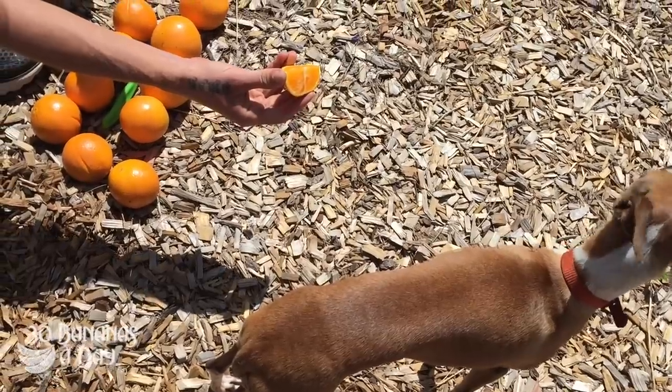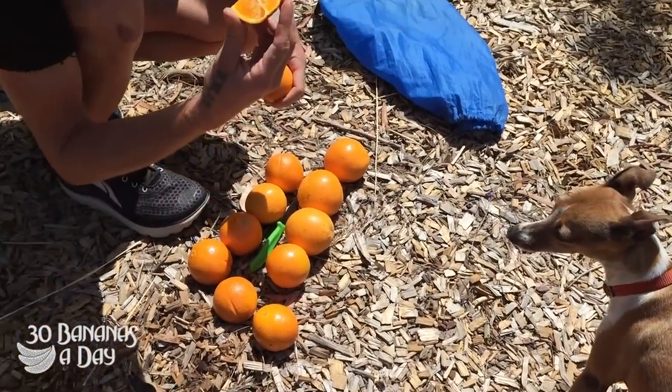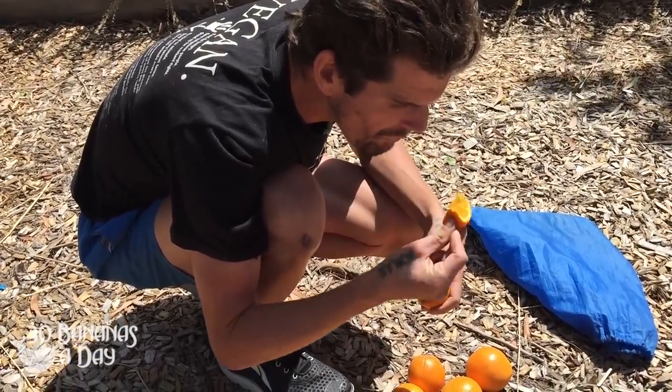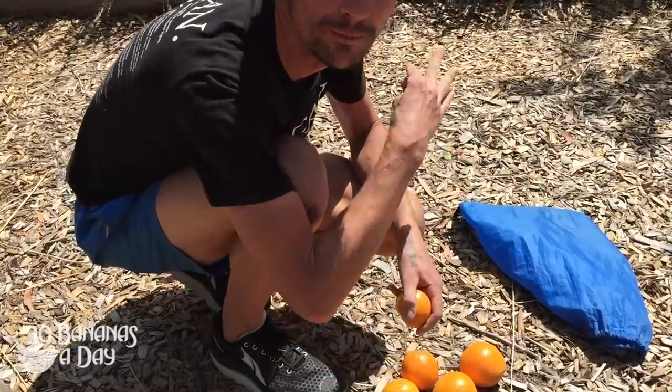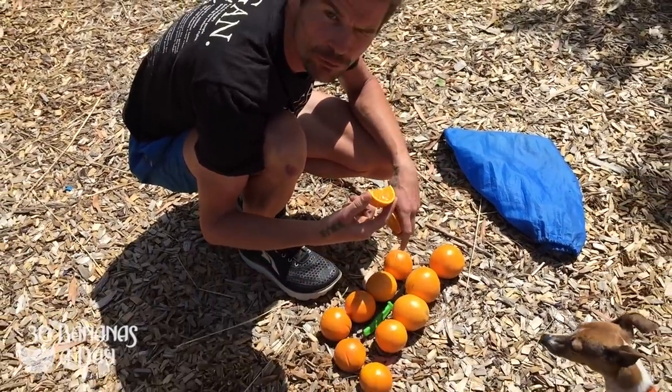Bulgarian dog. She's not much of an orange fan. There you go. Pretty sweet. Compost it over your shoulder, that's how you do it. So a quick fast food snack on the road.